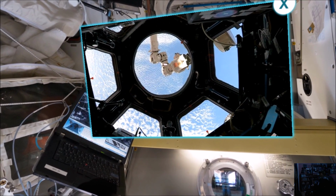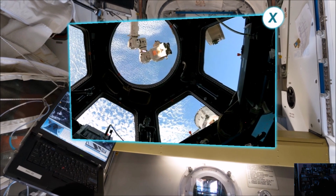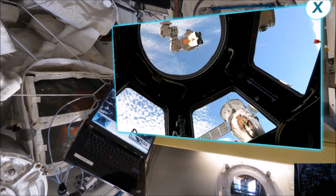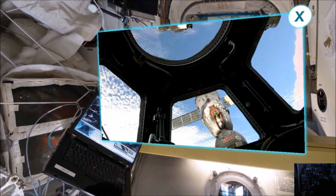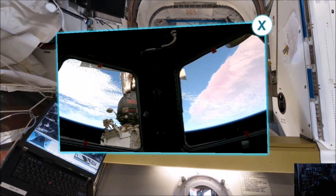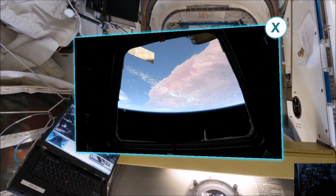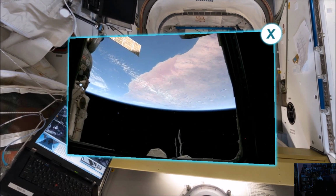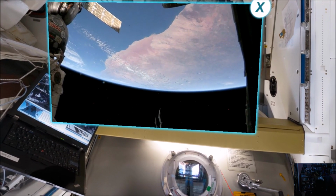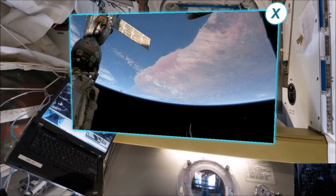Out there you can see the SSRMS, or the Canadarm2. It's a robotic arm. It's parked out there because the ground is doing a survey of the space station. Let's take a peek outside. Here you can see Africa coming up. We have just crossed the Atlantic Ocean, and out there is Africa.